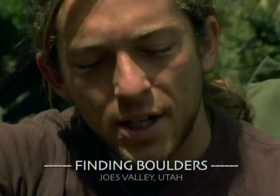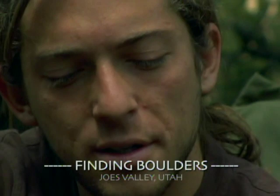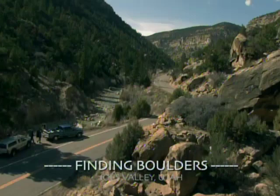Finding boulders at Joe's is pretty easy, you know? It's like picking out a Mormon in the middle of the mall in Provo. You just drive right up and they're right in front of you and you're ready to go.